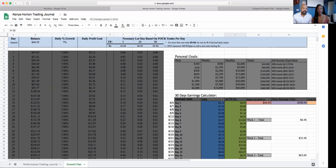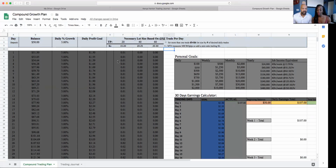Basically, a compound plan measures growth of your money over multiple periods of time. You can start with a particular balance and gradually grow that account with a particular strategy over time. I'm going to show you a sample plan really quickly, where you can input numbers and it does everything for you automatically.